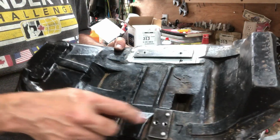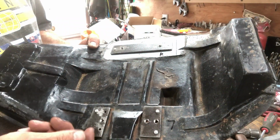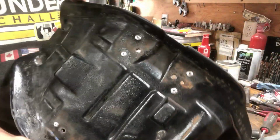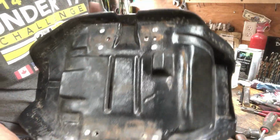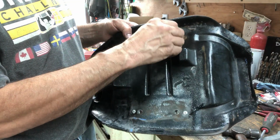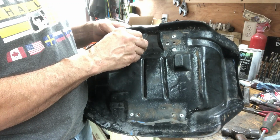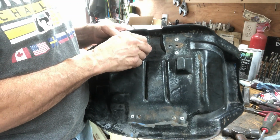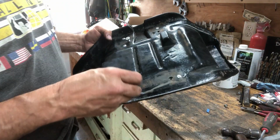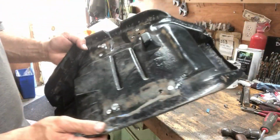Got these plates mounted, got them all drilled out, chamfered them on the inside so that it's easy to start the screws. So there it is there, and there. Got some new bolts. Supposed to be easy to start. There we go. And yeah, so now I can put the plates on.